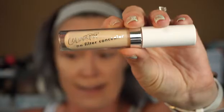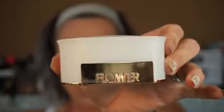I used, and this is a new product, but I've used it a lot and I am loving it so much, the ColourPop No Filter Concealer, and I believe this is in Light 20. This has been amazing. I think I may have found my new favorite concealer. So thank you very much for this. And I set with the usual Flower Beauty powder.